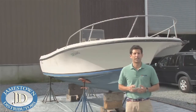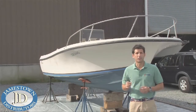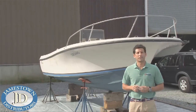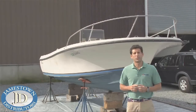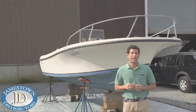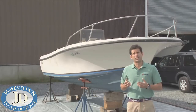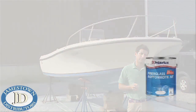Before we talk about the challenge, let's talk about the new product. Fiberglass Bottom Coat New Technology, or NT, utilizes the latest in anti-fouling technology. By formulating a product using two premier resins, our dual resin technology, we're able to provide the benefits of a traditional hard paint along with the added benefits of an ablative paint.